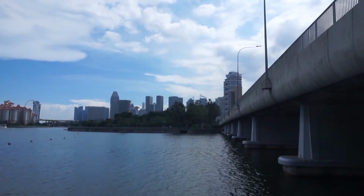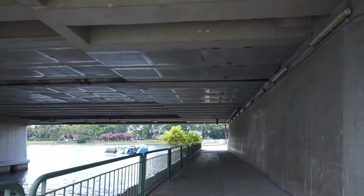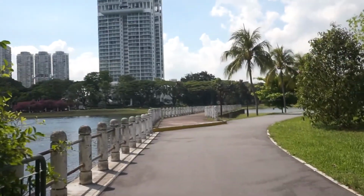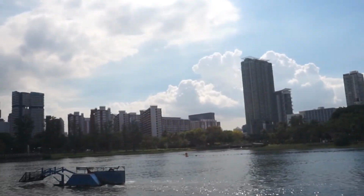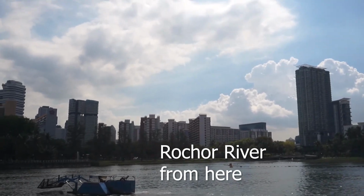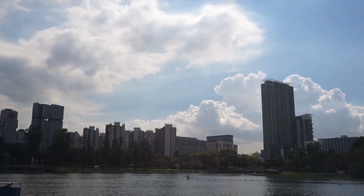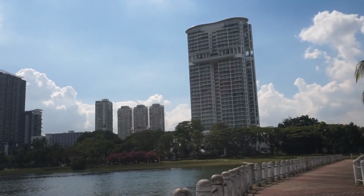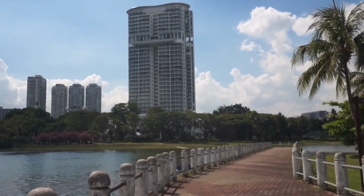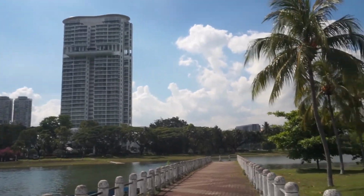So what happens is the Kallang River actually meets the Rochor River, and then they flow together underneath the bridge and then continue heading out to the Marina Reservoir. And here we're actually reaching the Kallang Riverside Park. The Kallang Riverside Park actually covers both sides of the river, and this side here is one side of the Kallang Riverside Park, and on the other side of the water is also Kallang Riverside Park.